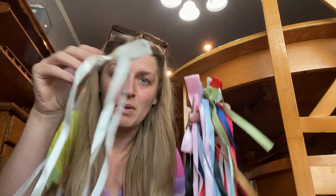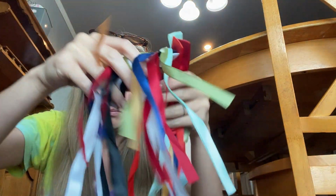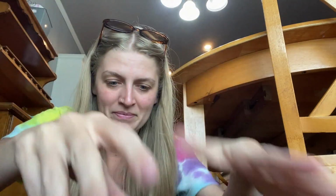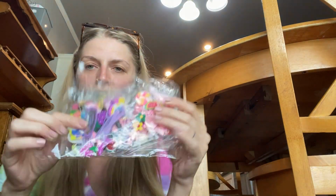So we've got these in a bunch of different colors as well, but not a lot of options for pigtails. They'll have to use different colors for pigtails. And I do like getting the packs, like in the past, I've gotten the packs that have 2 of each color. And then I got this, which is like a bunch of random hair clips.